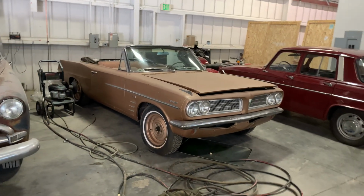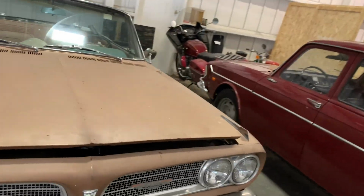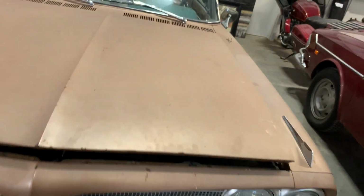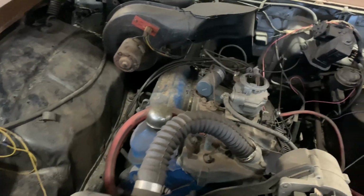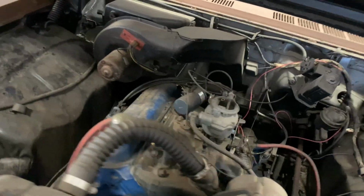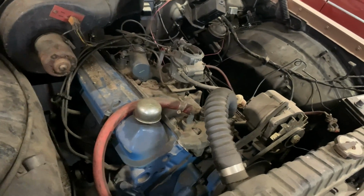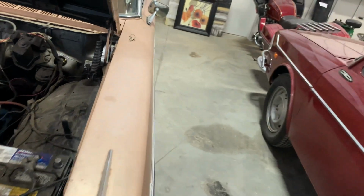All right, so the 1963 Pontiac LeMans Convertible in all its glory, and unfortunately somebody who owned this previously thought it was a GTL, which it is not. This does not have a 389 or a 400. It has half a 389. So this is a 4-cylinder engine that is basically a Pontiac 389 cut in half, which they did on these funky LeManses, like the pre-64 ones.